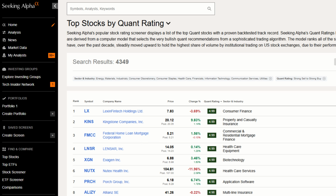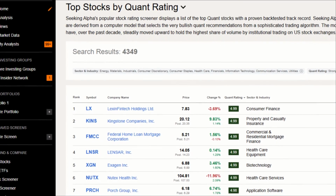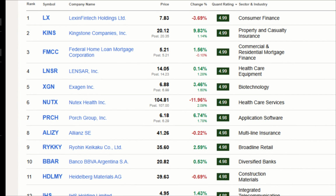Now, for anyone who is not familiar with the quant tool, this is a very powerful tool. So Seeking Alpha offers 3 ratings on every stock. You have the quant rating, the Seeking Alpha analyst rating, and the Wall Street ratings, and these are scored from 1 to 5, with a rating system that goes from D to A+.